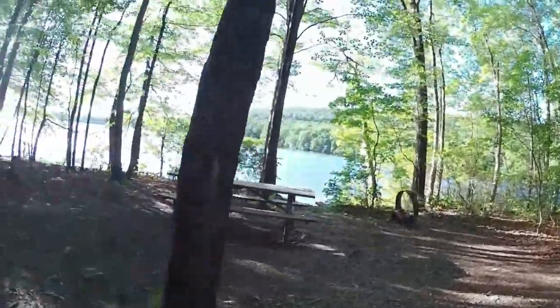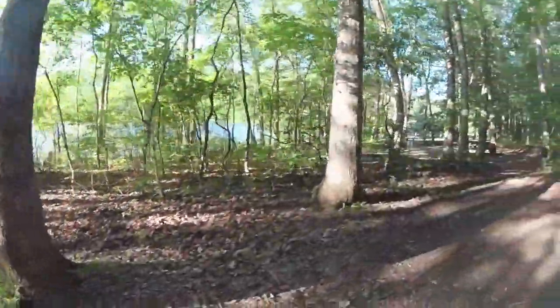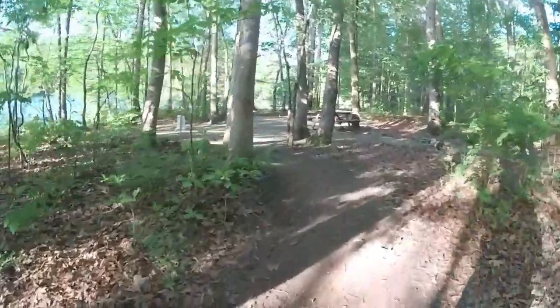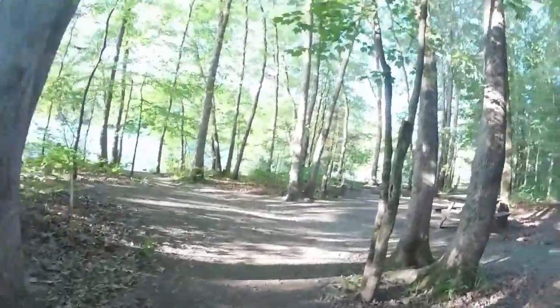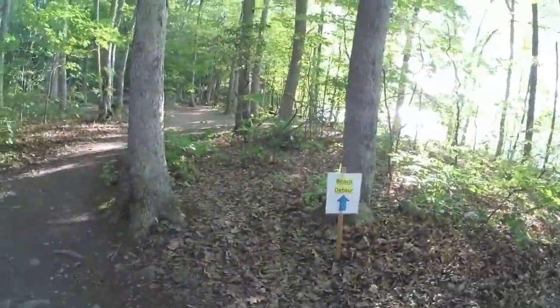But again, all of these sites right here are beautiful. They have amazing views. Like I said, you wake up in the morning and see that for the first thing. I mean, how could you have a bad day, right? So let's see what this sign says. Yep, beach detour. So that's why these sites are closed.